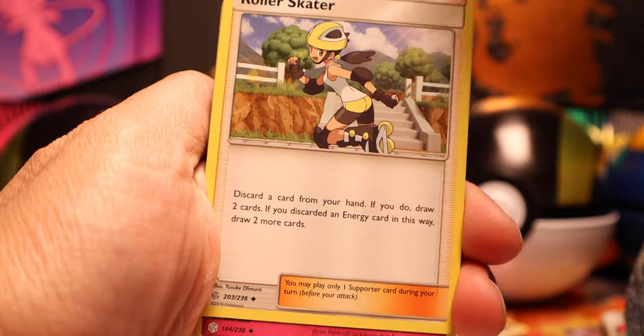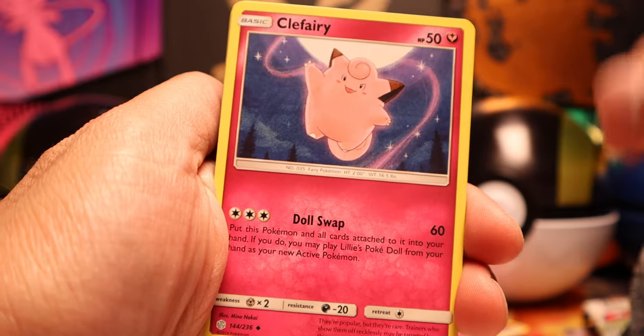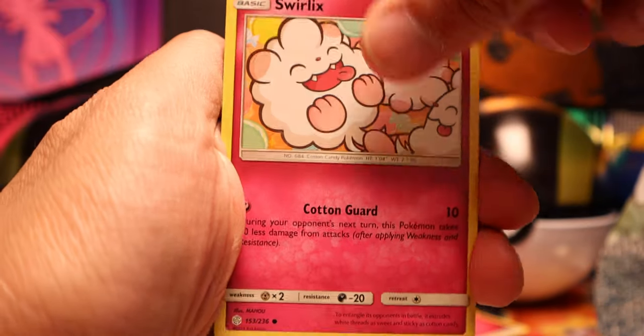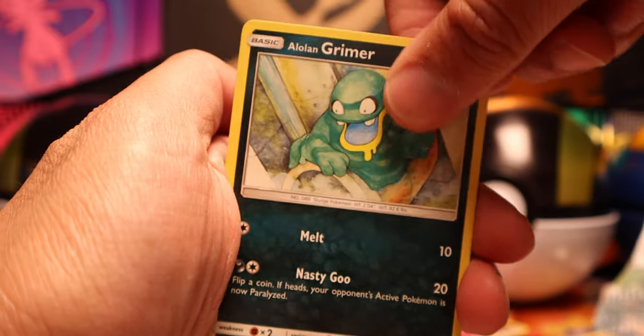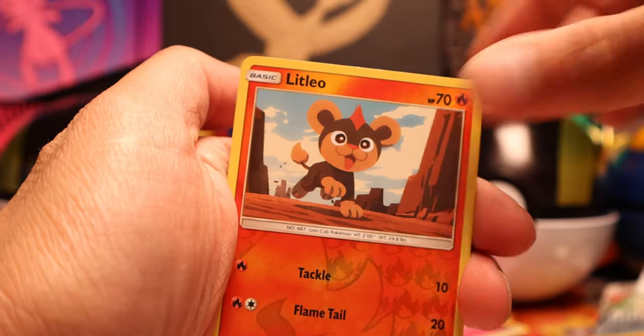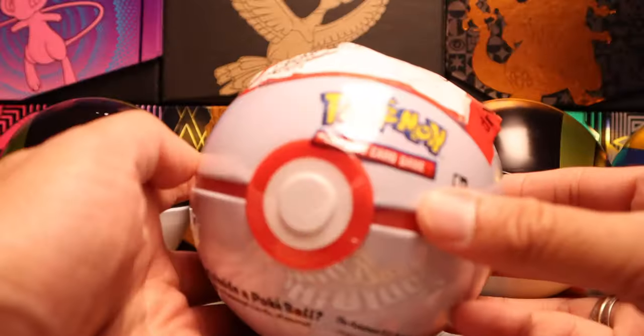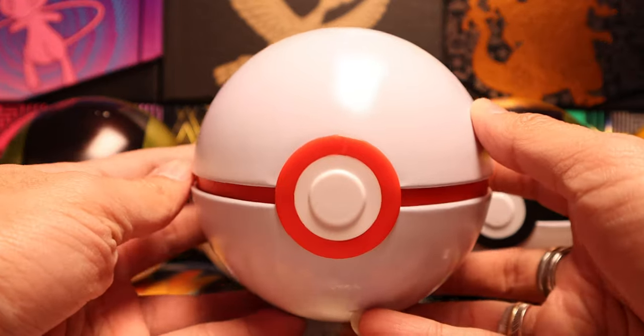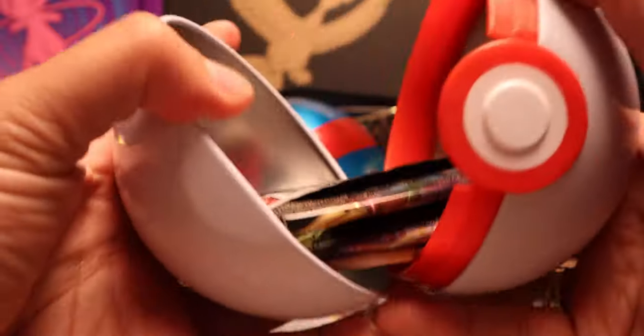Cynthia and Caitlin, 2 C's. Roller Skater, look at you. Nubu Goofin, Clefairy, Ducklet, Swirlix, Scott Stuck, Alolan Grimer, you are very, very slippery. Slugma, Chinchou, Litleo, that sucks. We haven't seen this ball yet. Premier Ball. And while this ball isn't the only one that's Premier, we'll be premiering it on this channel.